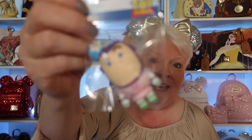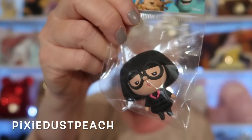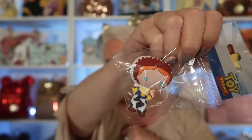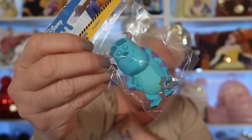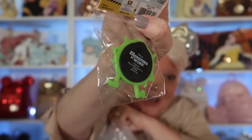And I love these. Here is Buzz. Now, again, these are from Pink a la Mode. Here's Buzz. Here's Edna Mode. Here's Dug from Up. Here's Jesse from Toy Story. And you can see they have the magnet right here, and they'll be so adorable on lockers, on refrigerators, anything that you would love to stick them on. There is Sully from Monsters, Inc. We have got Mike from Monsters, Inc. So adorable.